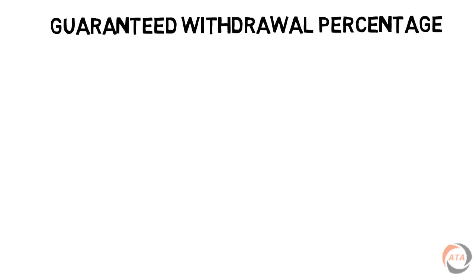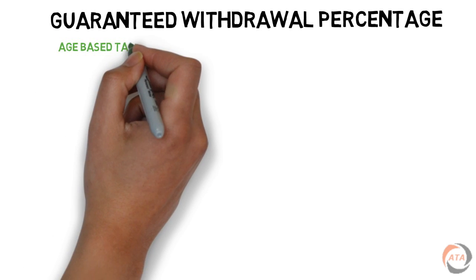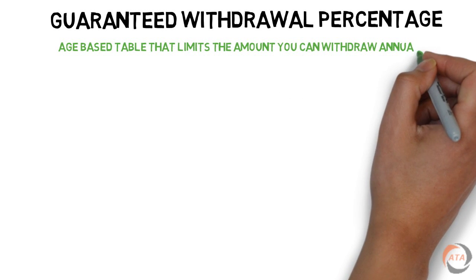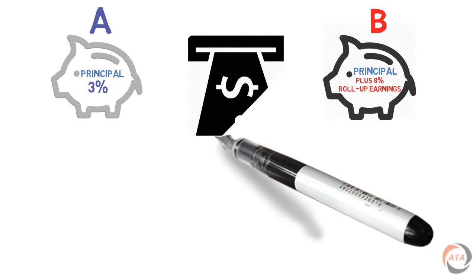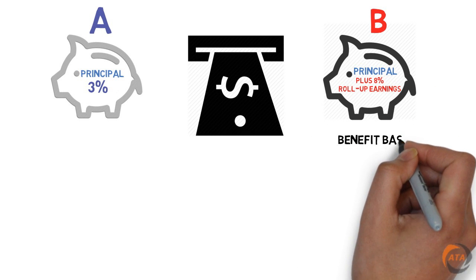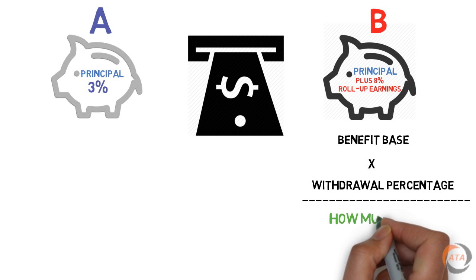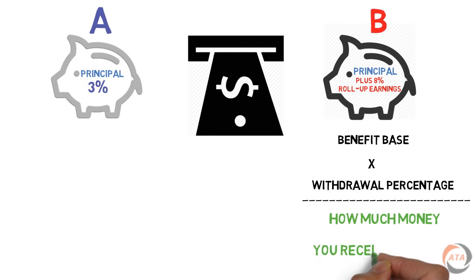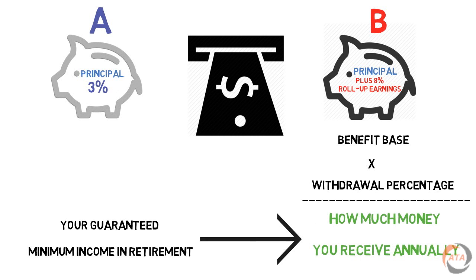However, another factor typically coupled with this income calculation base is something called a guaranteed withdrawal percentage. This is an age-based table that limits the amount you can withdraw annually. Once you actually start making withdrawals, it is your benefit base multiplied by your guaranteed withdrawal rate, which determines how much money you receive. And that, of course, is the number that really counts. It represents your guaranteed minimum income in retirement.